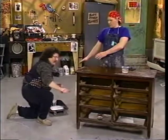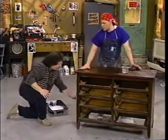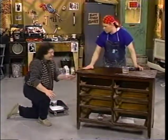I think we should just leave it like this, end the show early and have a drink. Let that dry, and then we'll sand it down and we'll be able to put a top coat of paint on it.